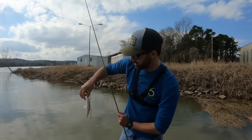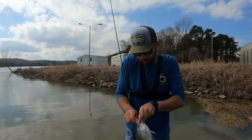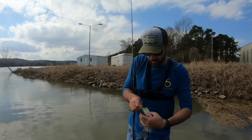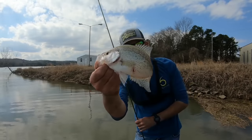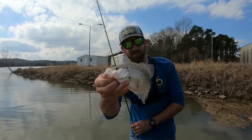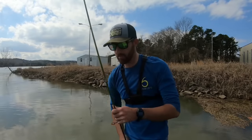In the boat. Ooh. He's borderline, but he's gonna be a little too small. He's probably like an 8.5 inch, 9 inch crappie. He smoked it though. There, probably about a 9 incher. I think the size limit out here is 10 inches. I'm just gonna keep 10 inches just to be safe. But another nice little black crappie. They're mixed, catching white crappie and black crappie under here.